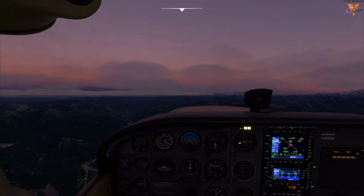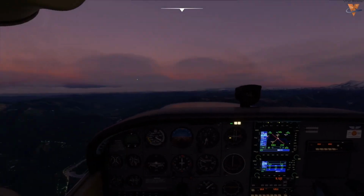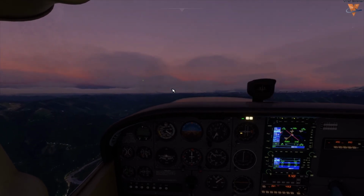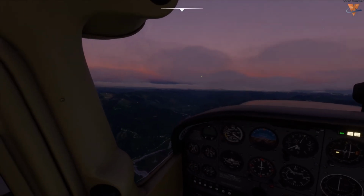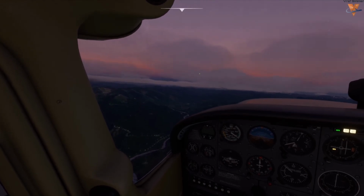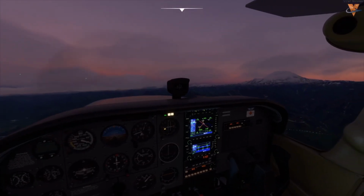And I'm not sure what altitude these planes are coming in at. It looked like that Airbus A320 wasn't too far above us, so I'm gonna keep climbing to 9,500, but we definitely need to keep our eyes out for all these aircraft coming into Seattle. It's obviously still a pretty busy time here.